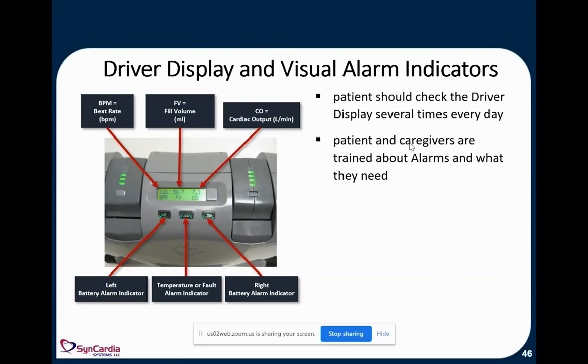So if you call us and it's a Freedom Driver patient, we're going to have you hit that little gray button on the side, and we're going to ask you to read us those numbers. You don't necessarily need to know how to interpret them. That's our job, but you'd hit that gray button right there. Unfortunately, alarms are not able to be silenced on the Freedom Driver. So there's a chance that you and I will be yelling over the sound at each other on the phone.